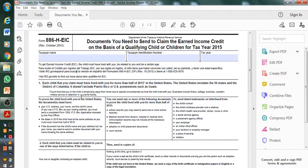To prove the child lives with you in the United States, you have to have some type of proof. Your address is the first one: your address, your name, your child's name, and everything. If you have a birth certificate, that's one as well, but that doesn't count as proof on its own. You do need other stuff. What I do is I always send more documents, just in case my client does get audited, so I can show them some type of proof.